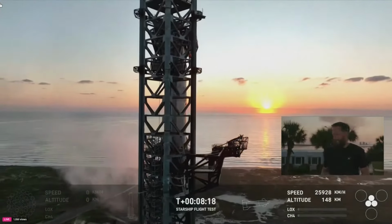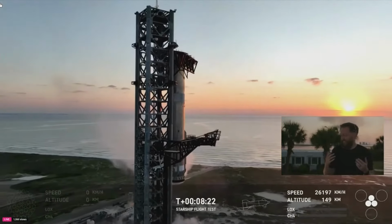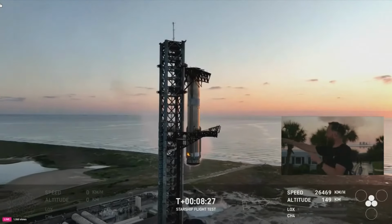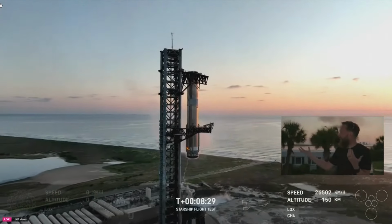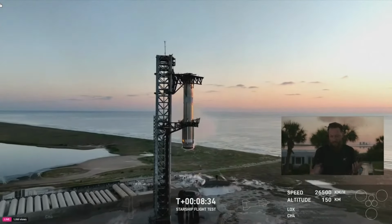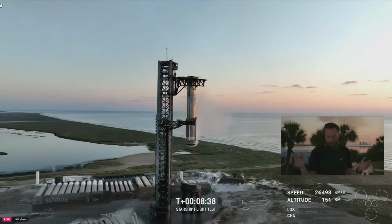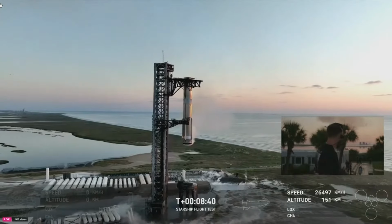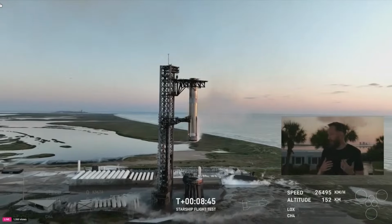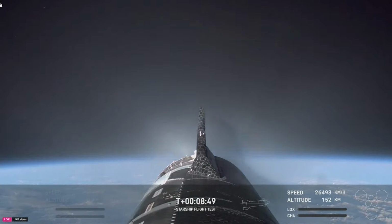Dan, I love this. You are reflecting exactly what everybody else here in Hawthorne is feeling, except maybe a little bit more because you got to see it with your own eyes. How was that? We got it. Well, I mean, I can't even describe that. Oh, by the way, ship main engine cut off, ship's in orbit, but I am like shaking right now. That was.